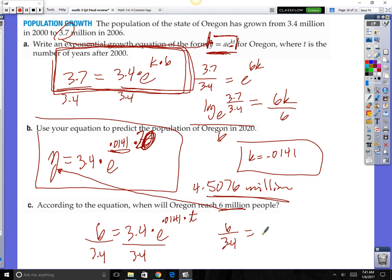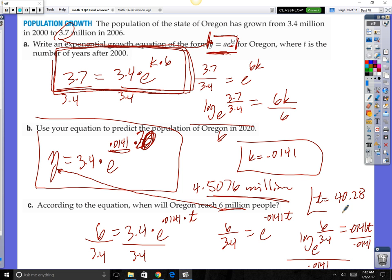Here's what you got. 6 divided by 3.4 equals e to the 0.0141 t. And the only way you can ditch the e is to log. So now you gotta log it. You're gonna go log base e of 6 divided by 3.4 equals 0.0141 t. And now you just gotta get rid of the 0.0141. So divide this side by 0.0141, divide this side by 0.0141. So log base e of 6 divided by 3.4, and then divide that by 0.0141, and you get t equals 40.28 years. So it's going to take about 40.25 years for them to go from 3.4 million to 6 million.